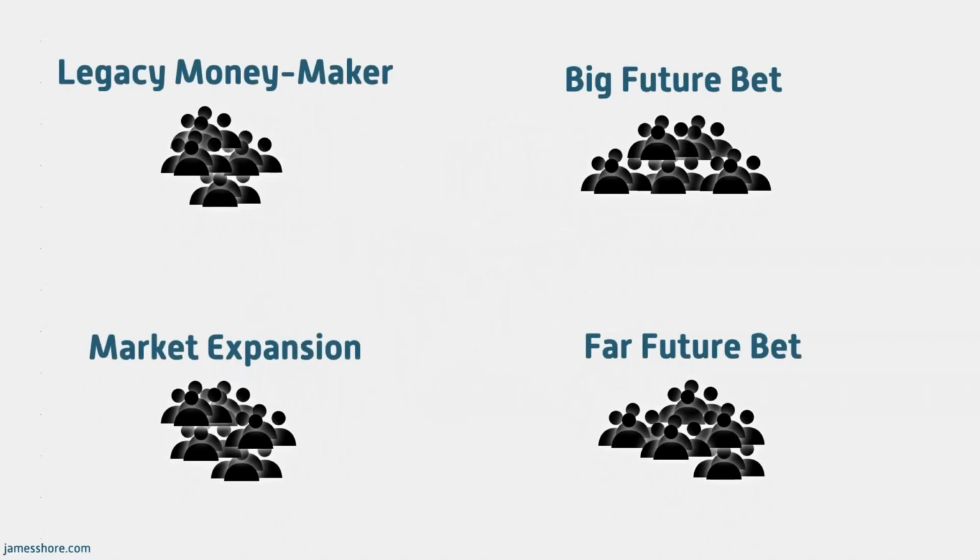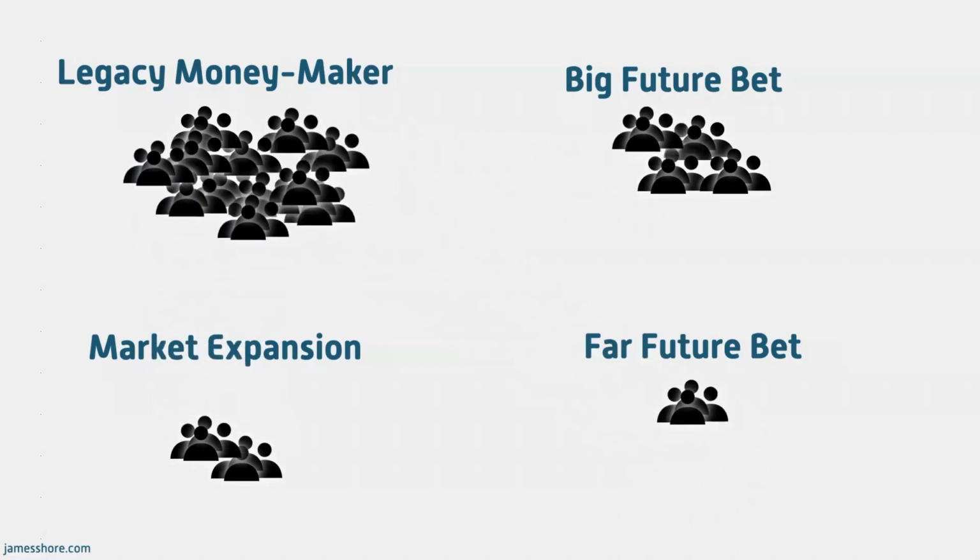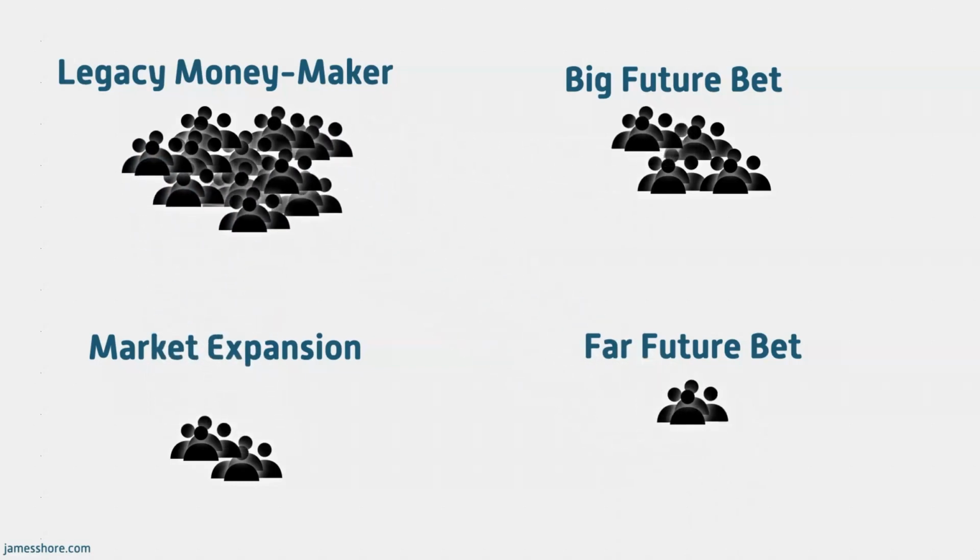We've got the legacy moneymaker, the big bet for the future, an opportunity to expand our presence in part of our market, and a far future bet that has yet to prove itself. The problem is these opportunities aren't all the same size. Most of our efforts should be going into the legacy moneymaker, and we're putting serious money into the future bet. The other 2 products are pretty small. We're never going to put much money into the market expansion, and the far future bet needs to prove itself before we invest serious money into it.